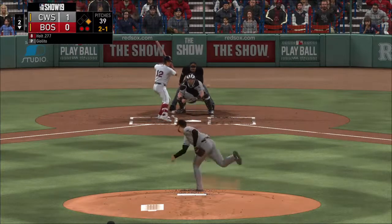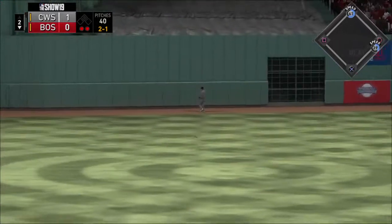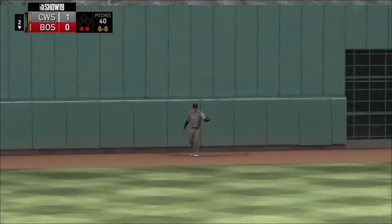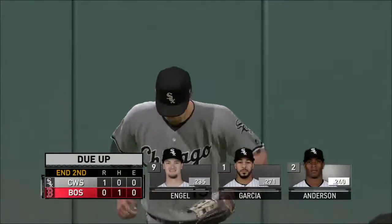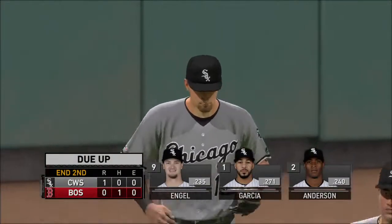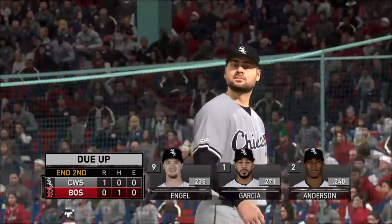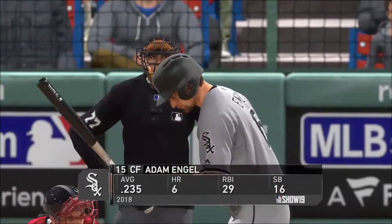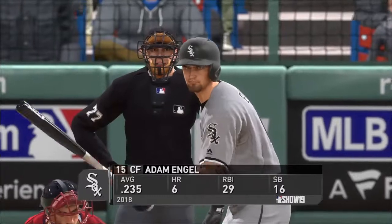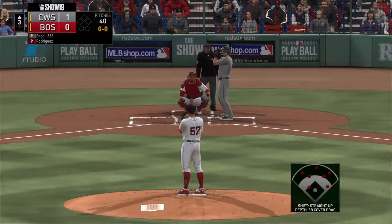Now the 2-1. Oh, and here's a drive. Well hit out to straightaway center. Engel ranging back, and he makes a nice catch on the track as that ends the inning. Red Sox leave 1. They're on the short end of a 1-0 score. Digging in, Adam Engel. His numbers against Eduardo Rodriguez, he's 0 for 4.